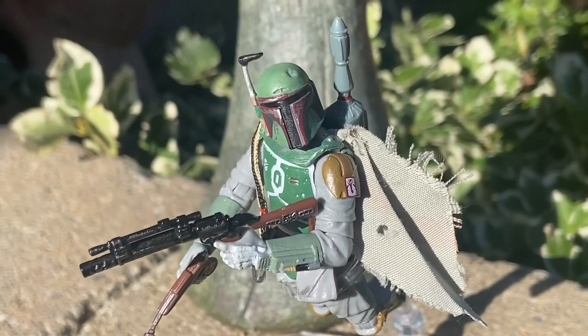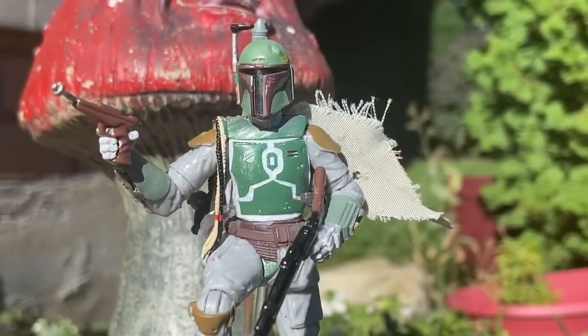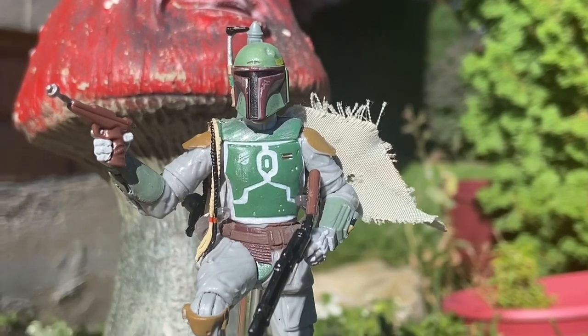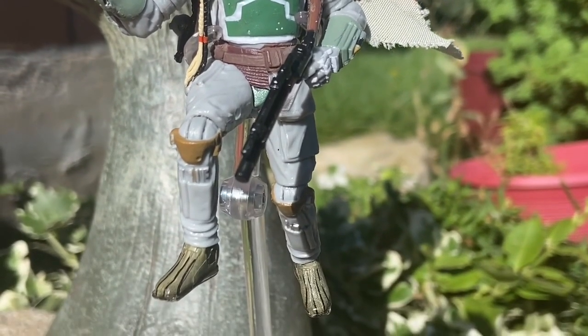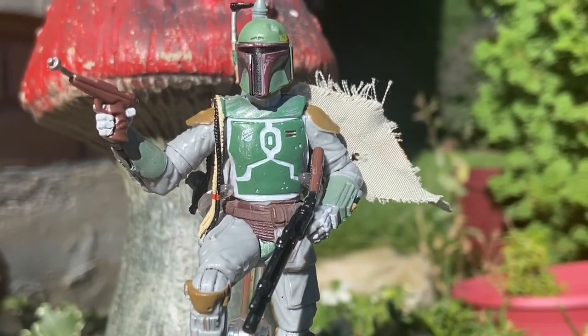He does have a face underneath that mask. Yes, that's one cool feature of this Boba Fett figure. So there he is in some cool poses. Still my favorite version of Boba Fett from Empire Strikes Back. The colors, everything, just the whole outfit. This is what I got introduced to when I was a kid, so very, very cool.